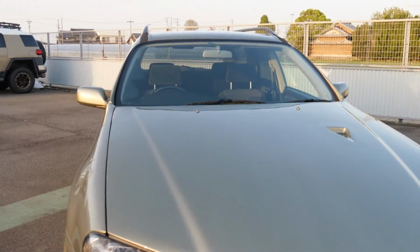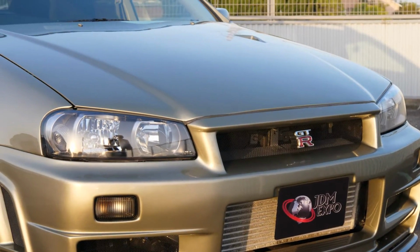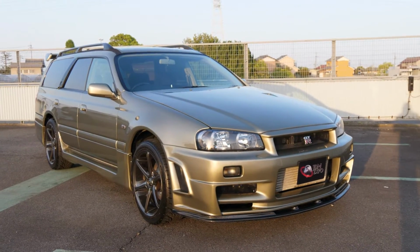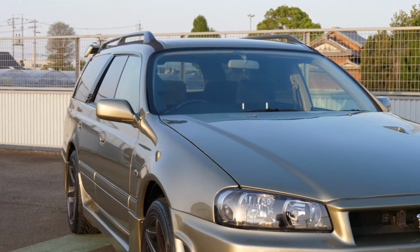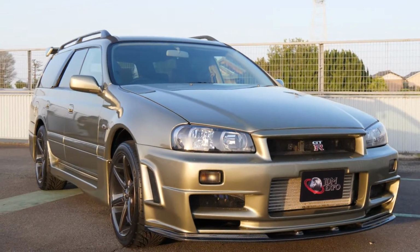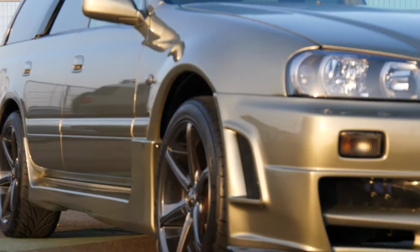Well, there you guys go. Millennium Jade R34 wagon. Hey, you know what to do if you need any information about this or any other vehicles. Make sure to hit up our sales team, info@jdm-expo.com. This is definitely a fresh listing with all of the goodies here.